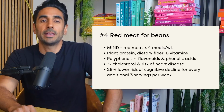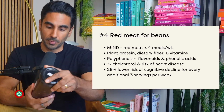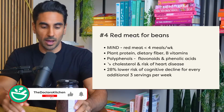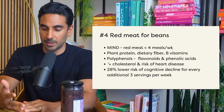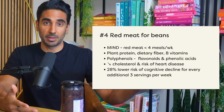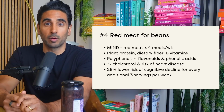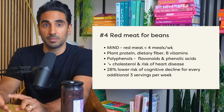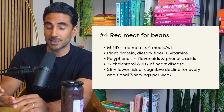Swap number 4 is swapping red meat for beans. These are some of my favorite beans. These are black beans here, but there are so many different types of beans you can utilize: borlotti beans, cannellini beans. The reason why is because the MIND diet, which we're going to be referring to quite a bit, recommends less than 4 servings a week of red meat, which includes beef, pork, lamb, and products made from these meats, to lower things like saturated fats.